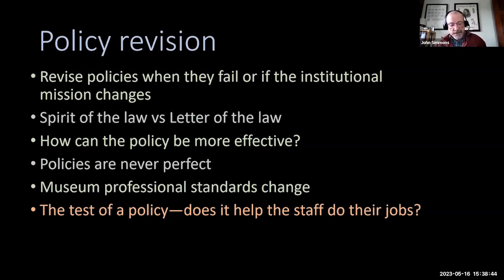So, because the purpose of the collection management policies is to help the institution achieve its mission and goals, if policies fail, or when the mission and goals change, policies will need to be reviewed and probably revised. Approach these situations with an attitude of creative compromise in which the spirit of the law takes precedence over the letter of the law. In other words, stay focused on what the policy is supposed to do, not on the little details. To resolve the situation, conduct a review to determine how the policy can be improved to be more effective. We should never expect our policies to be perfect, although we should certainly strive to make them as good as we can make them.